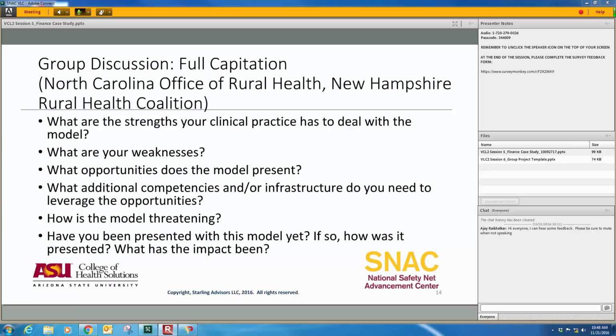Some of the things that we've learned through these presentations and research is that clinical efficiency is really critical if you want to succeed under a fully capitated model. So at our sites, most of our practices in rural North Carolina are already exceeding certain HEDIS benchmark standards for quality, and many of our sites are already PCMH recognized or striving for that, which can potentially be an indicator of clinical efficiency.